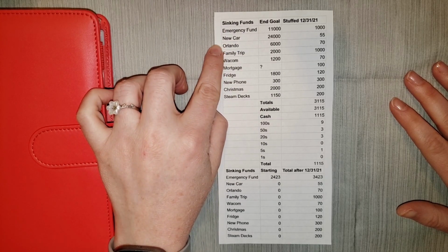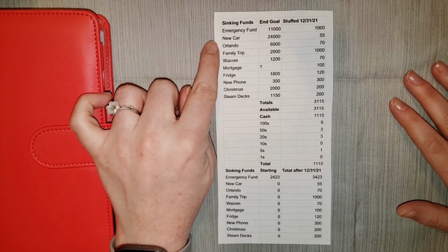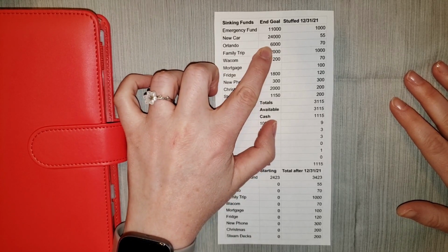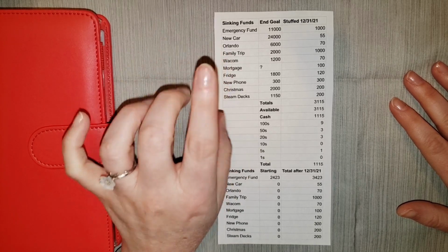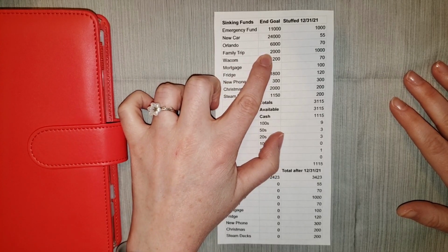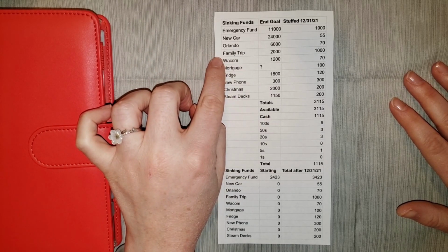I've got Orlando on here because me and my husband, for an upcoming anniversary, hopefully our 5th, which is coming up in 2 years, would like to go to Universal Orlando and go to the beach down there for a trip. So my goal for that is $6,000. The family trip that we have coming up this summer, where we're going to Colorado, is now going to be the place that we are going as a family, but that means that I want to save $2,000 by June, so I actually have a hard deadline on this one.